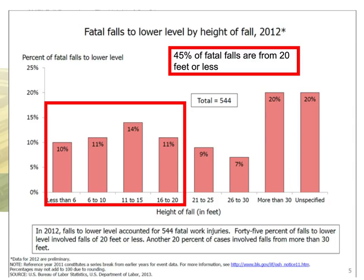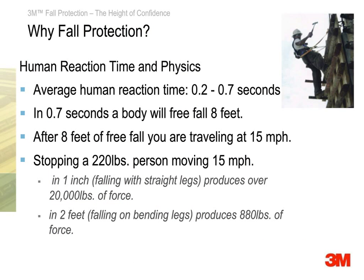But if you've ever climbed and put on a harness, you'll understand that saying "I can just catch myself" is not really a valid option. Human reaction time is typically less than 7/10 of a second. In 7/10 of a second, a body will free fall about 8 feet. At that point, you're traveling at 15 miles an hour. Now, if you happen to land with straight legs, landing at 15 miles an hour puts over 20,000 pounds of force on your body. If you're lucky enough to land with your legs bent, it produces over 880 pounds of force on your body. That's a tremendous amount of weight coming down upon a person.